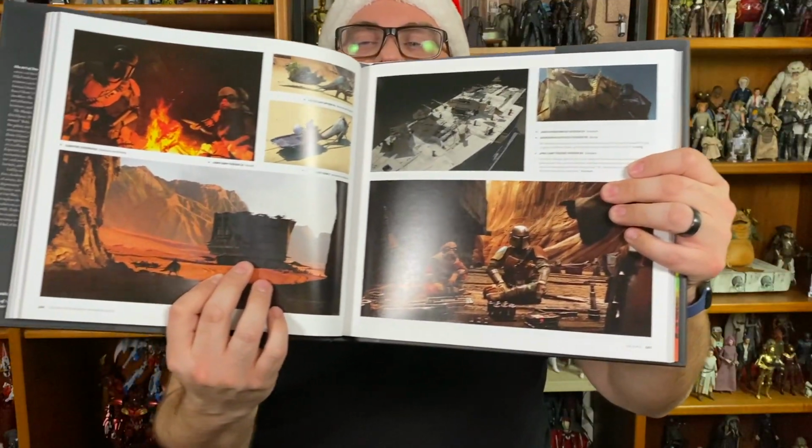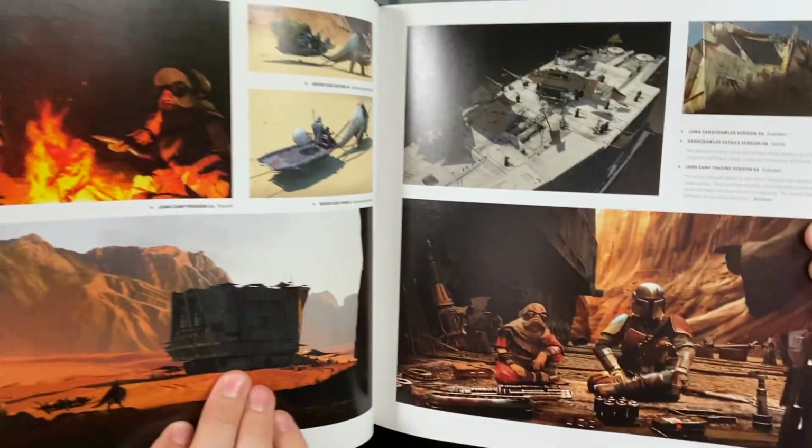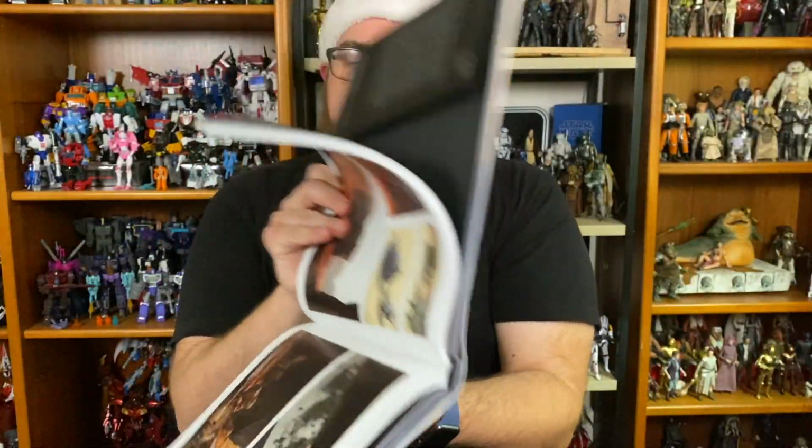Let's just open up to a random page and see what we get. This thing's filled to the brim. Concept art. Lots of, I can't see it. I'm trying to see it. Lots of great concept art. Lots of behind the scenes stuff.